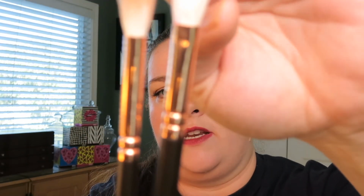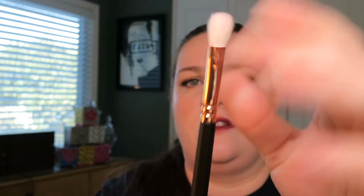These both came in a kit. This is the Zoeva Luxe 227 and 228. The 227 is this one, and the 228 is this one. This is a Luxe crease brush, and this is a soft definer brush. So, the 227 Luxe soft definer brush.